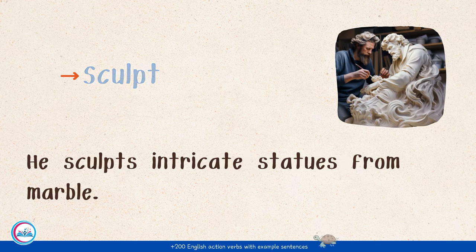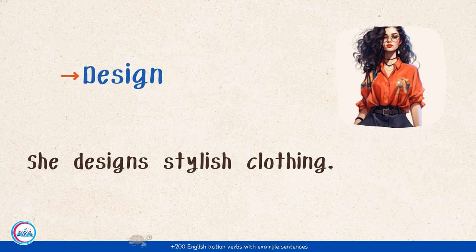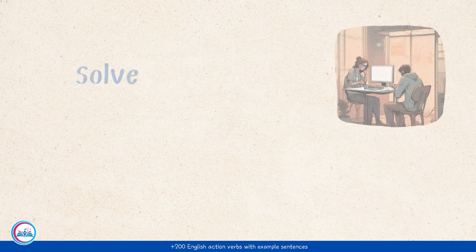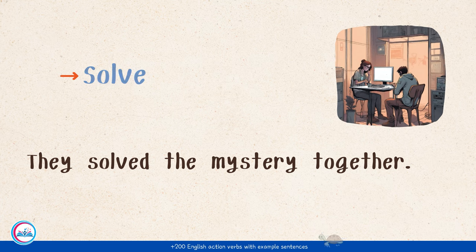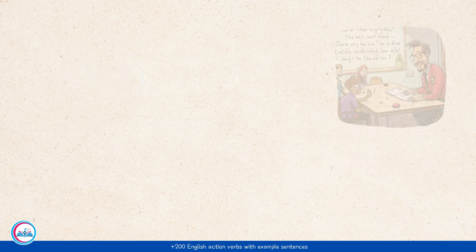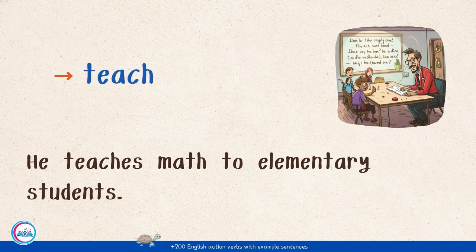Sculpt. He sculpts intricate statues from marble. Design. She designs stylish clothing. Solve. They solved the mystery together. Teach. He teaches math to elementary students.